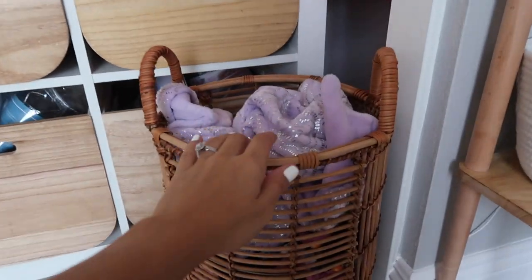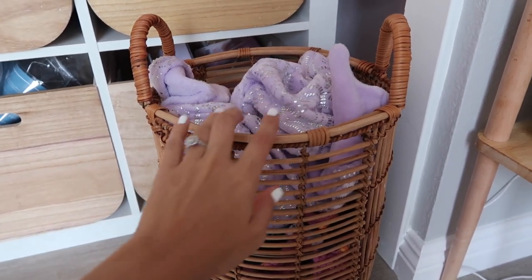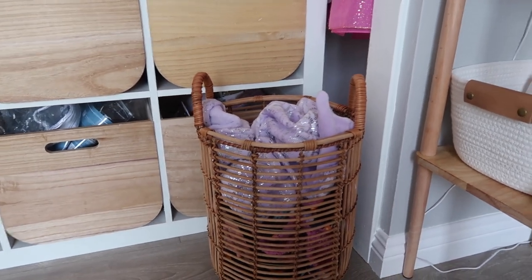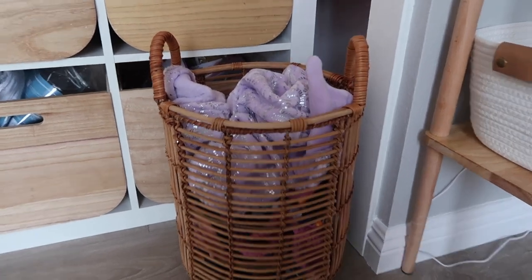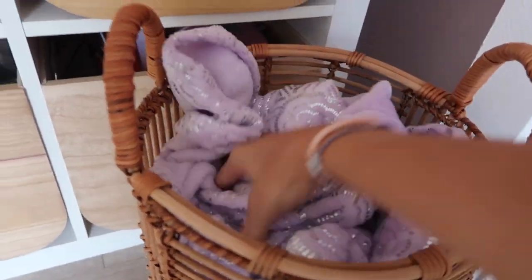And then you may recognize this basket too because it was in the other room, but I moved that room around too. Let me know if you guys want to see Aurora and Jade's room. It's still pretty much the same, but I did take some stuff out and then add some new stuff. So let me know if you guys want to see that. So this little basket is just holding her extra blankets. She just has blankets in there.